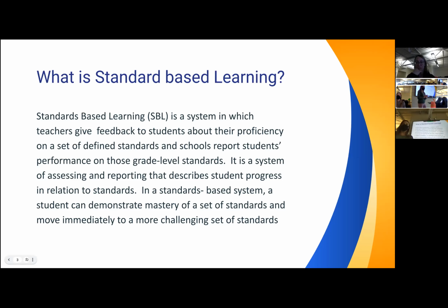What is standards-based learning? Standards-based learning is a system in which teachers are able to give feedback to students about their proficiency or their mastery towards these defined standards. It's a way for the school and the teachers to report out how a student is performing on those standards. It's a way of assessing and reporting that describes the progress, but it also is a way that students can demonstrate mastery of a set of standards, so that they can move, when they're ready, more rapidly towards those challenging standards, or maybe they need a little bit more time on some of the standards that are more challenging to them.